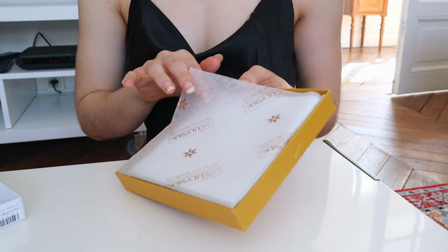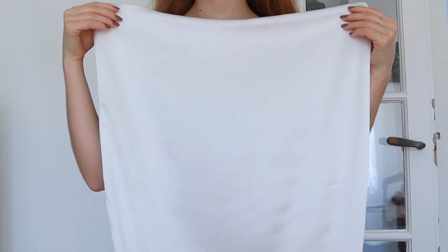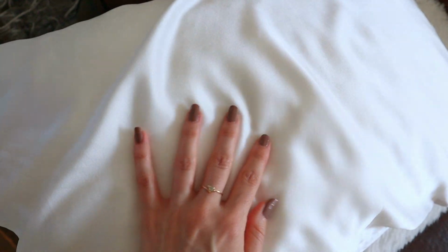And now I'm actually tempted to go buy my entire bedding of silk because it just looks and feels so comfortable. And I have been using silk pillowcases for a really long time because they are so beneficial for my hair. I have seen a difference whenever I don't sleep on my own pillow. I feel my hair is much more dry and there is more breakage.